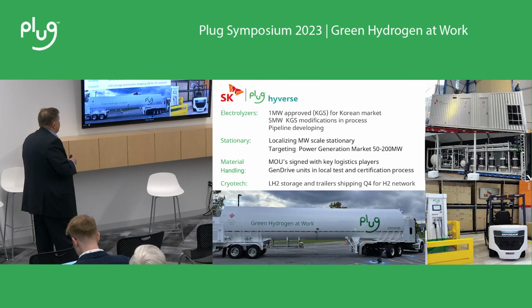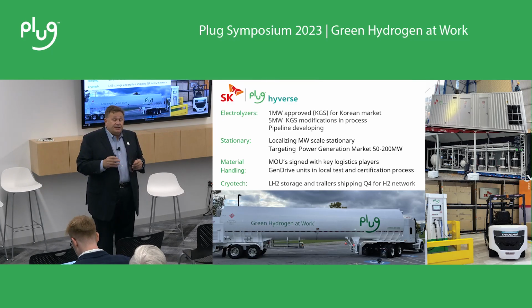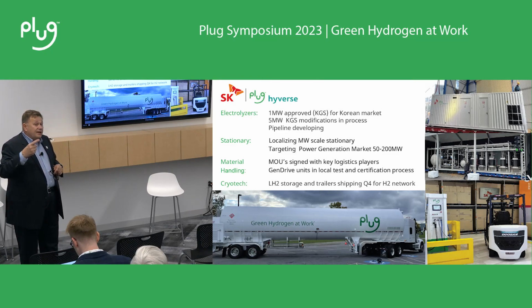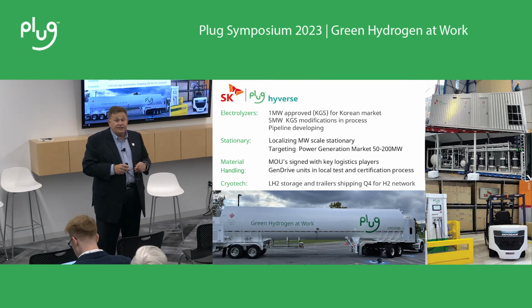The stationary market represents a very large opportunity for Hiers. And what we're targeting in this market is continuous power generation. So Korea has an independent power producer grid, and there's an opportunity to build sizable power generation facilities in Korea. And so that's the primary focus of the stationary effort. And in fact, SK E&S is putting those 250 tons of hydrogen capacity in to feed these type of systems.